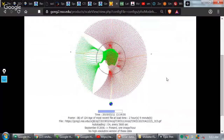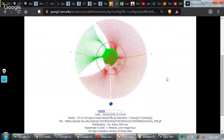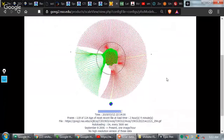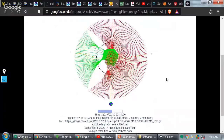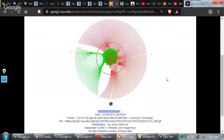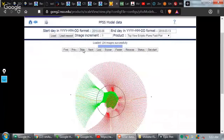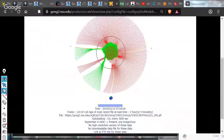Now that's essentially a weakening of the North Pole because you see the South Pole pushing through there, kind of pushing back the North Pole. So yeah, the South Pole popping through the North Pole field there. See where that red goes through the green. And let me show you the last frame. Note this point right here.